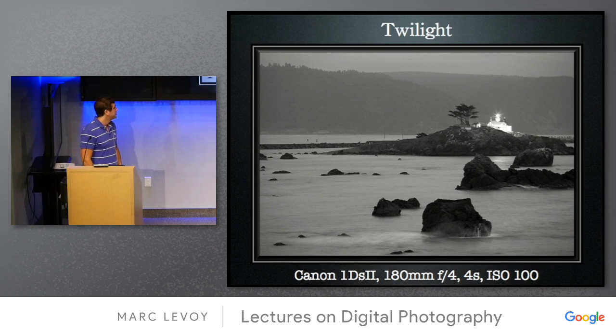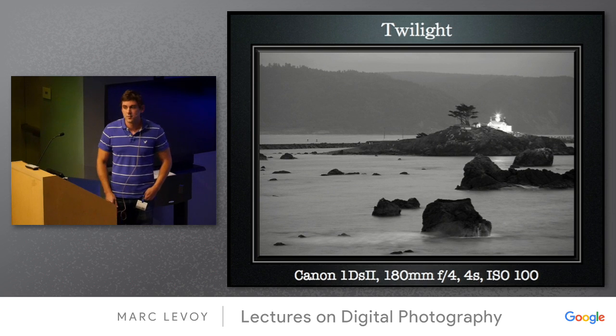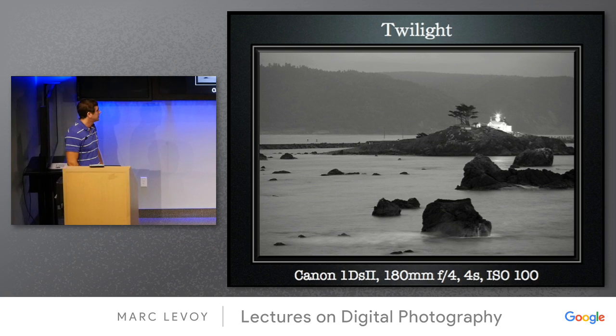And so this twilight is kind of a magical time where you can get a very interesting mixture of both, right? So this is the northern California coast, and what you see here is a little lighthouse. And what's nice about this photo is you can actually see the light, much brighter than it would be if it was daytime. You also get a little bit of motion blur on the water.